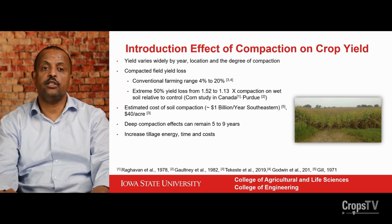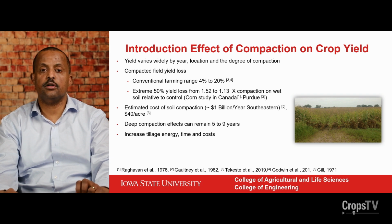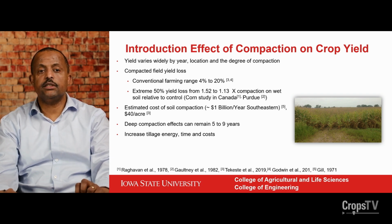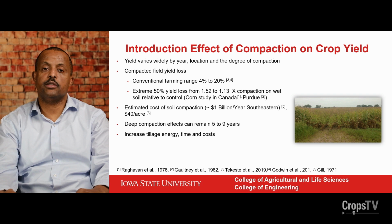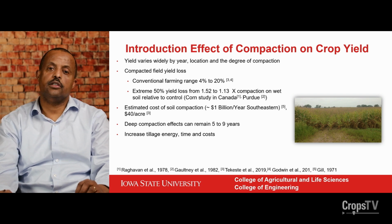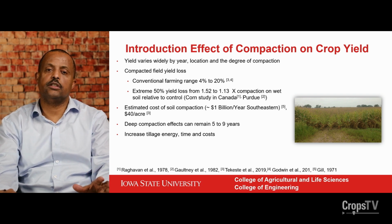But it was a good study that would show that there could be a yield loss up to 50% compared to control. The estimated cost of soil compaction, roughly, we're looking at about $40 an acre if it's not properly managed. There are studies that show there could be about $1 billion loss from soil compaction. So the cost estimation does not necessarily include only the crop yield decline.